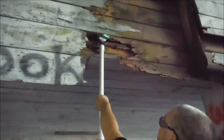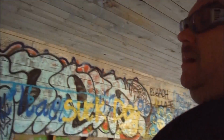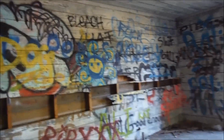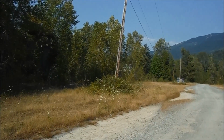I don't know if that'll see anything. There's something right here. The thing about this is, I can't see what it's seeing. So it could be looking at the coolest thing in the world right now, and I have no idea. I mean, it's probably just an empty attic. But the fact that there could be anything up there, and I won't know it until you come look at the footage. Well, follow the graffiti.